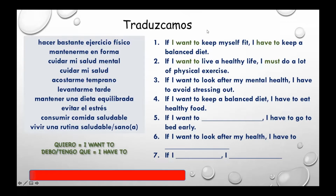By the way, 5, 6, and 7 are a bit more challenging because you will have to fill in those gaps. So off you go. 4 minutes.